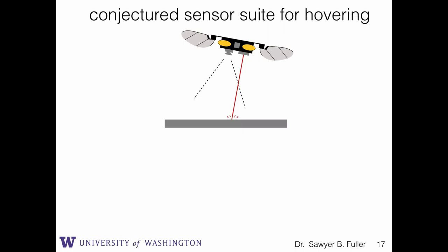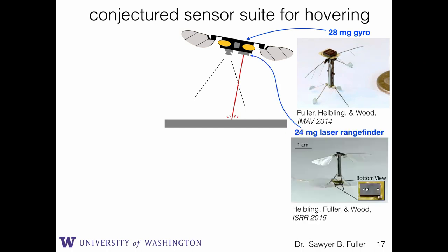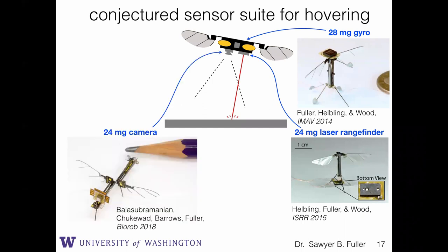So that suggests our conjectured sensory suite for hovering. We've been playing around with some of these sensors already on board. One is a tiny gyroscope, which gives us a measure of angular velocity. This is one of those that's been very helped by miniaturization pressure from consumer goods. Here's a tiny laser rangefinder. We are going to make one concession to practicality and use a VCSEL-based laser rangefinder here to measure the distance to the ground. Here is a tiny camera that we built that we'll probably use to measure optic flow, facing directly downward.